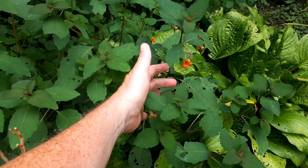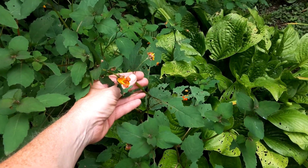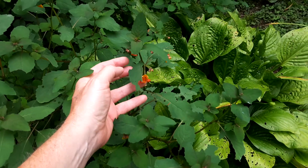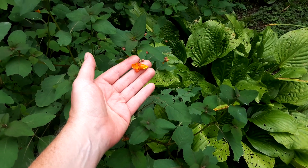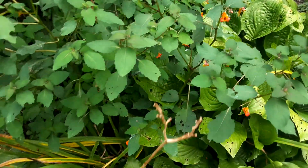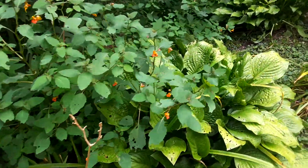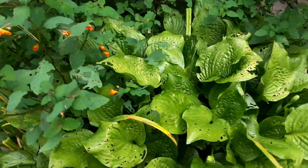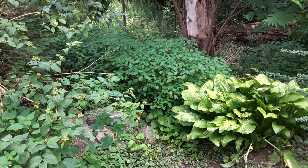This is a weed. I leave these around. Pretty invasive, but not destructive. They're not overtaking the lilies, or definitely not the hosta. But they're in there. I got them all over. And I leave them because they're a pretty flower. You can see them all down there.